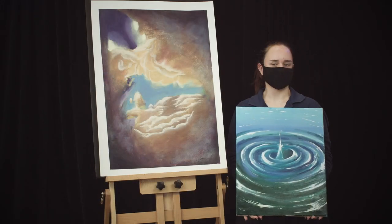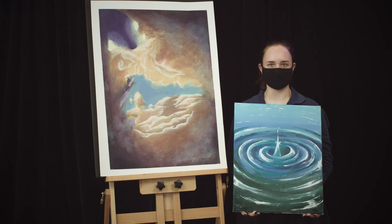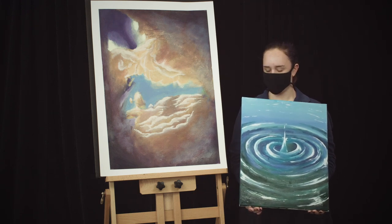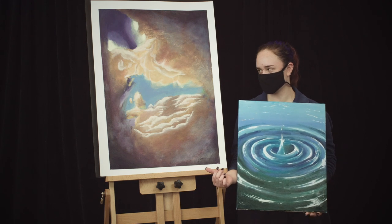My name is Ray Collier. I'm in 10th grade and these are my favorite two pieces from my painting honors class. This is just a drop of water, and this is a painting of clouds.